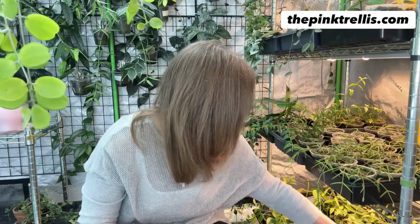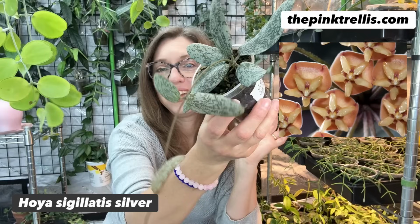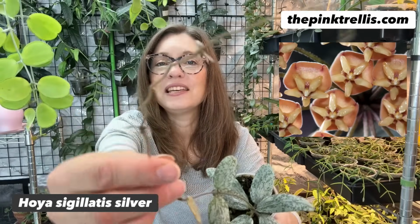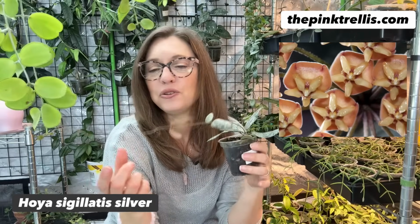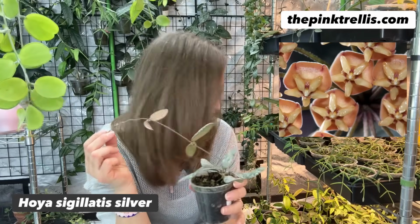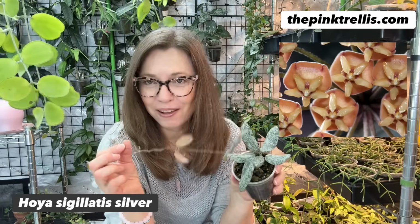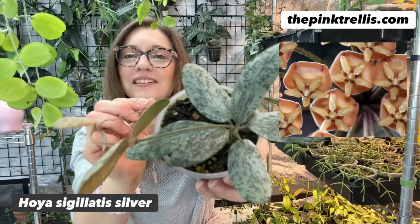We're going to start with a new thing, and that would be this gorgeous Hoya Sigillatus Silver. Look how beautiful this is. It has lots of new leaves coming in, a very long vine, and it's just gorgeous. This is one of my favorite new acquisitions to my plant collection. I have a bunch of propagations of this plant, and this is the second biggest propagation that I have. I'm keeping the biggest one for myself as my mother plant, but this is the next biggest one, and it is available. Look how gorgeous that is.